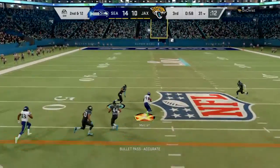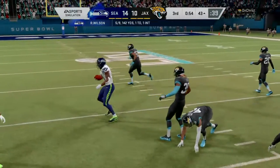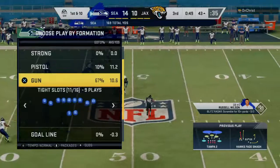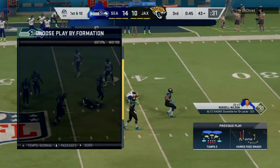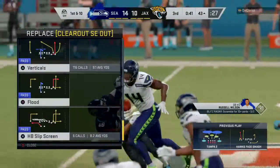On second and 12, Wilson over the middle. That's caught by Metcalf. And they're going to have this across midfield and inside the 45. That one good for 26 and a first down. First and 10 at the 43-yard line.